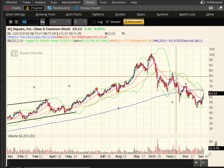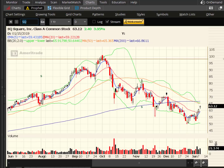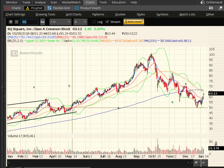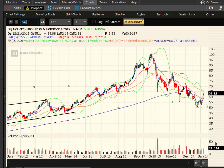There was a question on SQ, which is Square, and not specifically on Square, but what constitutes a trend change. And I want to use Square as that example. I get this question a ton. Zoom out. So from May, the orange line is the 50-day SMA, institutional moving average. We basically stay above it, and once we get below it, we stay below it.